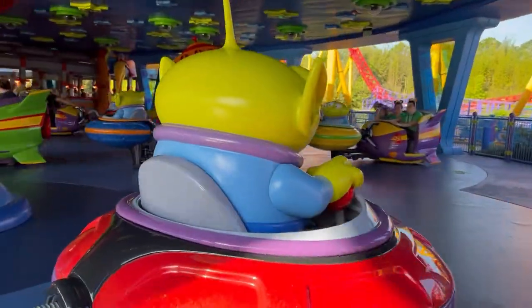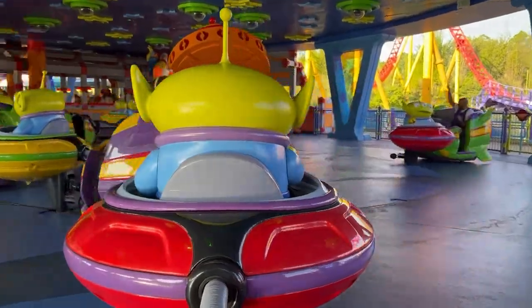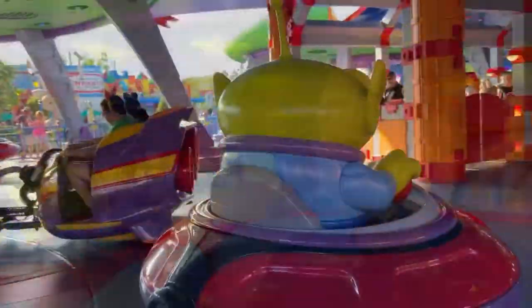We almost hit that other spaceship. Watch where you're flying us. Oh! So rickety. My goodness.